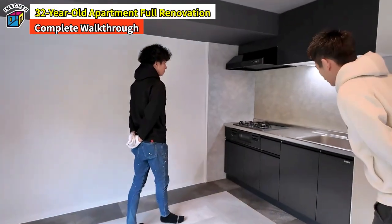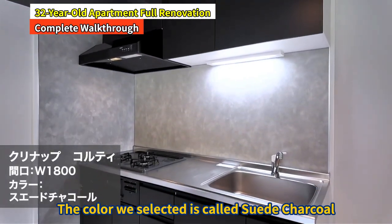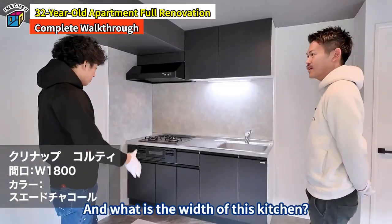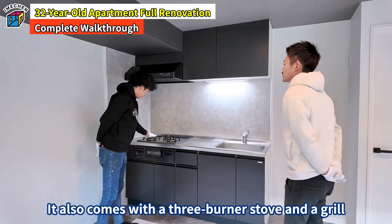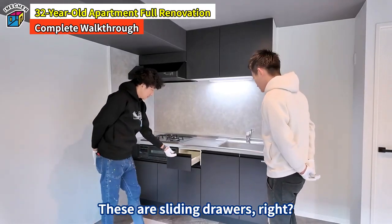Sure. The model we installed here is the Cordy by Cleanup Corporation. The color we selected is called Suede Charcoal. Thank you. And what is the width of this kitchen? It's 1,800 millimeters wide. I see. It also comes with a 3-burner stove and a grill. Yes, that's correct. These are sliding drawers, right?